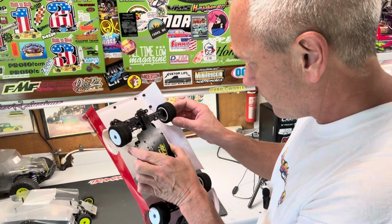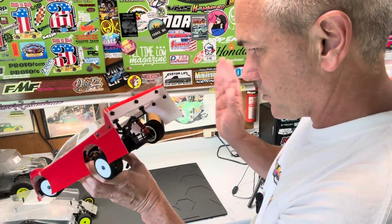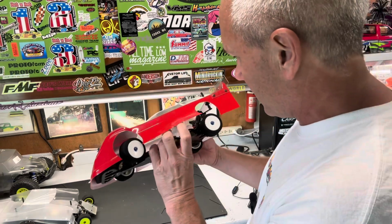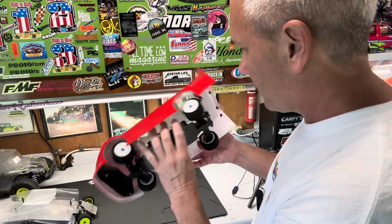Maybe it looks like a 0 degree arm to me. It's like a straight. Other than that, it looks stock inside. It does have an aftermarket motor and speed controller.